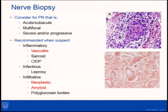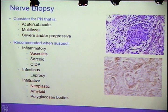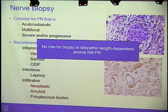And then just lastly, we also sometimes do nerve biopsies. We might consider that for a neuropathy that's acute or subacute, multifocal, or severe and progressive. Those often you're going to have sent for further evaluation because of those features. But we're doing it when we're thinking about things like vasculitis, or sometimes CIDP in an atypical case, or infiltrative things like neoplasms or amyloid. So here's what you might see in vasculitis. You have this blood vessel destroyed by inflammation. It's occluded. Here you have congophilic material around blood vessels. This is amyloid. And there's really no role for biopsy in an idiopathic length-dependent axonal sensorimotor neuropathy for the most part. That's not when we're doing a nerve biopsy. It's when we're thinking about these more severe etiologies.